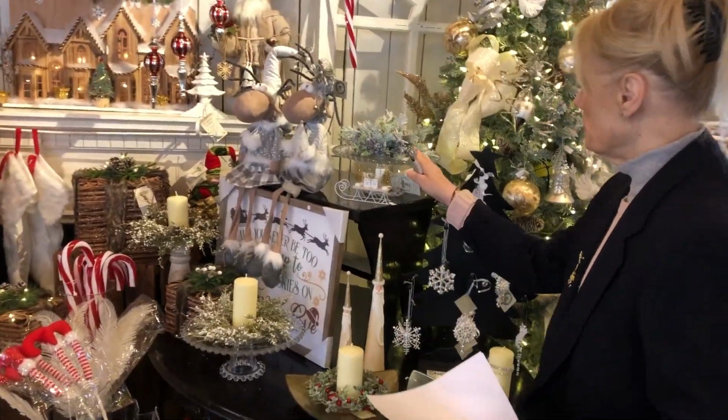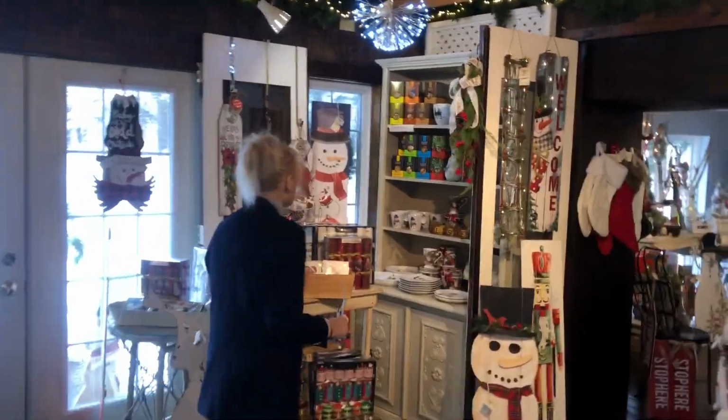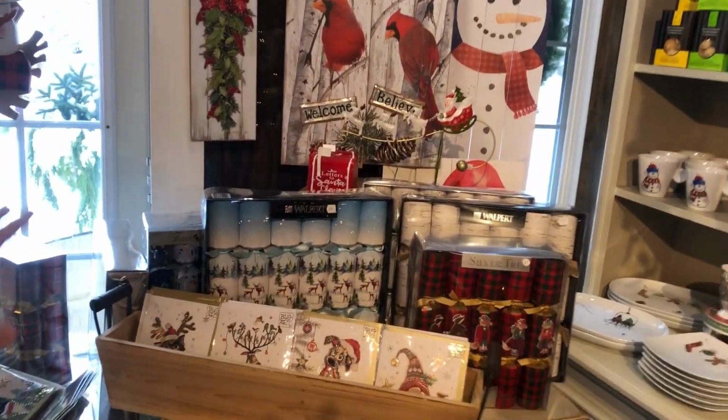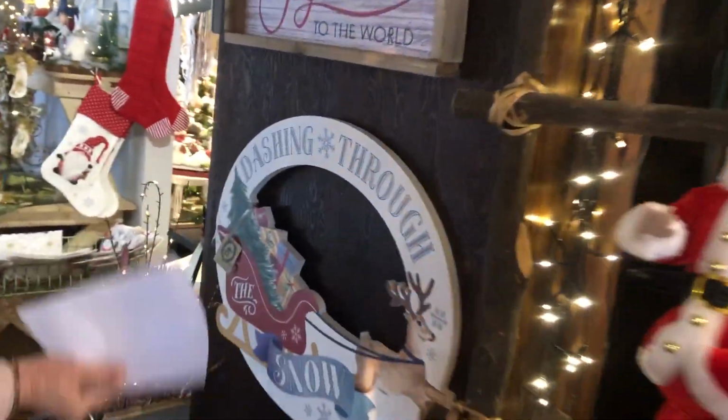Candle wreaths, perfect for the center of your table. Carolers, the lit houses, the new ones this year are splendiferous. Ornaments, if we don't have an ornament you don't need an ornament. And of course, our traditional maple syrup, cookies, shortbread, and beautiful new Christmas mugs. Crackers, beautiful crackers to set your table for Christmas. Signage, lots of signs.